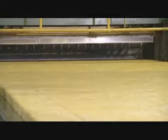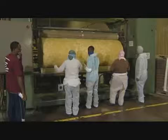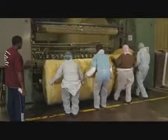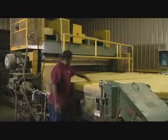No, the machine has the capability to do different weights by how we actually process the material and the speed of the line, but then we can also do different thicknesses and different widths. We have slitters that can cut the material to the different widths that we need, and then the oven can adjust up and down to create the thickness that we need for the material.